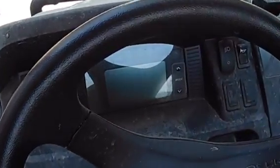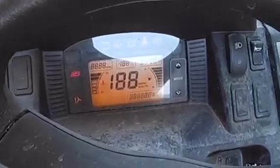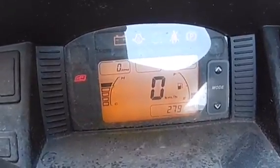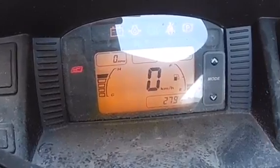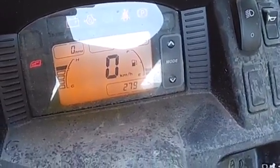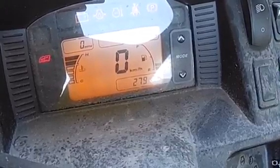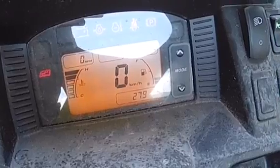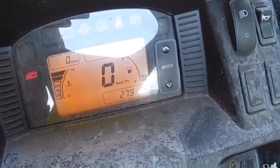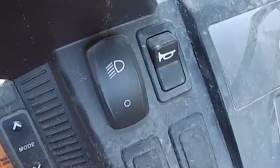The dashboard itself is a fairly straightforward LCD affair. It gives you the temperature there on the left. It also gives you fuel, how many miles or kilometers you've gone on the odometer, and kilometers an hour. You can also change that to miles an hour should you decide, with the mode button just to the right. Other standard features are the lights, which we see at the front, and a horn.